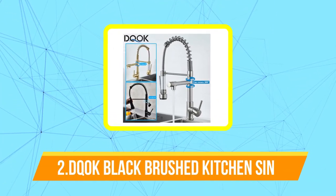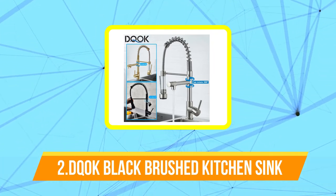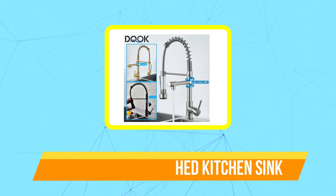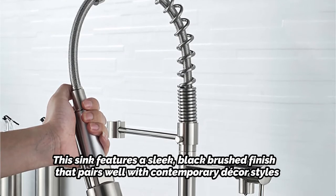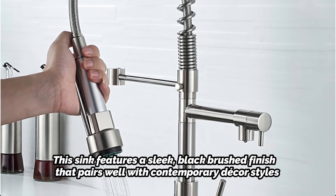Moving up at number 2 is the DQOK Black Brush Spring Pull-Down Kitchen Sink. The DQOK Black Brush Spring Pull-Down Kitchen Sink is an elegant and practical addition to any modern kitchen. This sink features a sleek, black brushed finish that pairs well with contemporary decor styles.